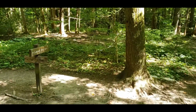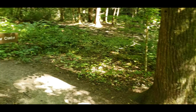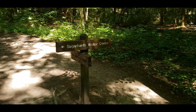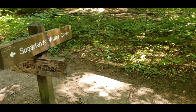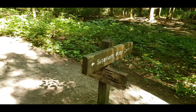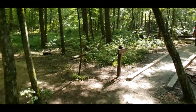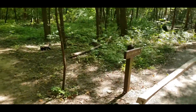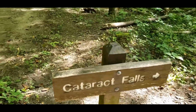So you can go to the left and follow the nature trail, or go to the right and we go to Cataract Falls. We might follow the nature trail later. There's something out there that most people never see, because everybody wants to see a waterfall or chase a waterfall. So here we go.